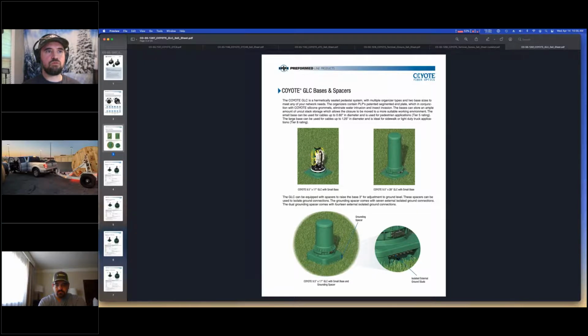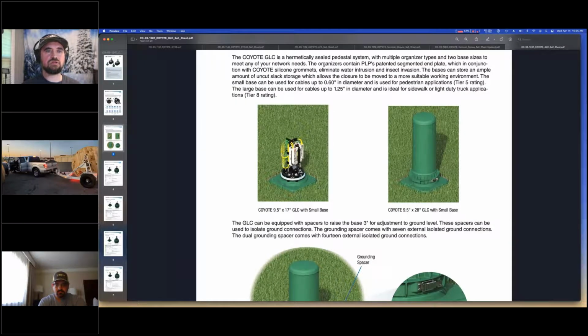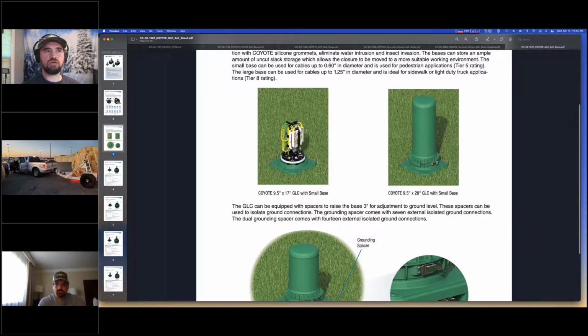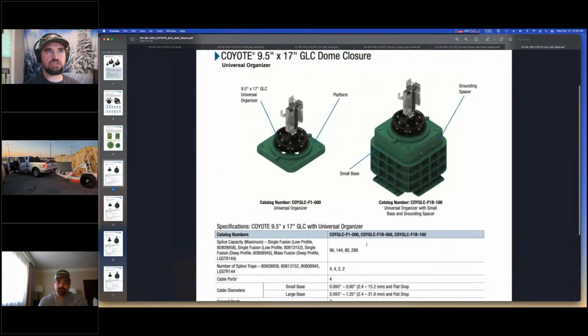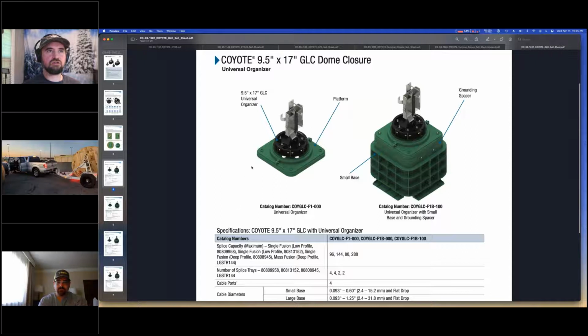The beauty of this small base or this guy is it's a hermetically sealed pedestal, which I know a lot of folks seem to think that pedestals are magnets for automobiles and what have you, so that they shy away from them. However, if you are going to be utilizing pedestals in a neighborhood or something along those lines, this is a good alternative, because rather than putting a hermetically sealed case inside of that pedestal, why not utilize all of the space inside of it and then just have the pedestal be a dome? So that's basically what we have done with this closure design. There is a base that comes with it, there is a platform, and then we have that hermetically sealed end plate that will lock into the base.